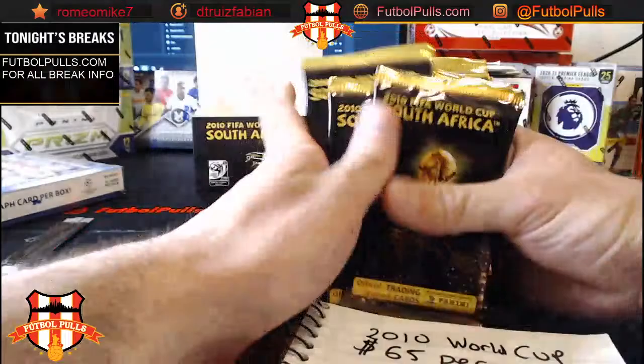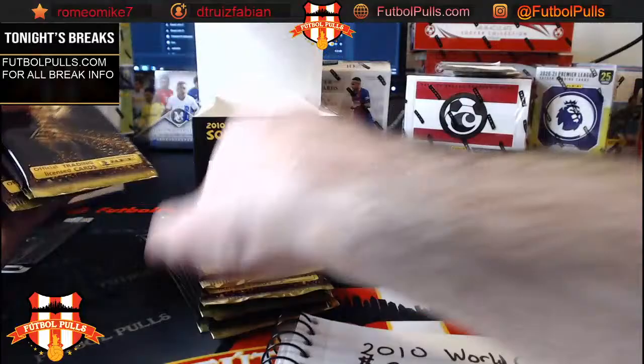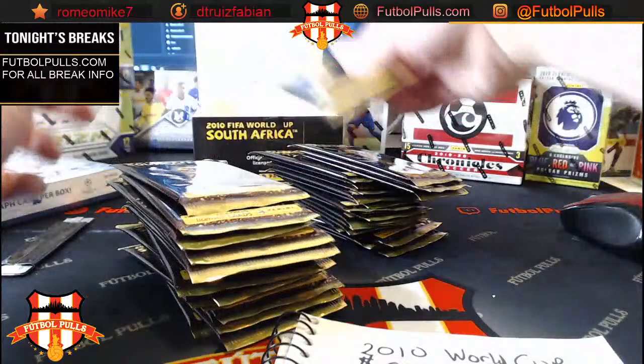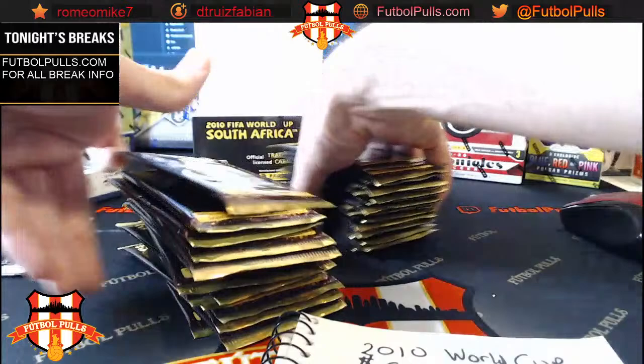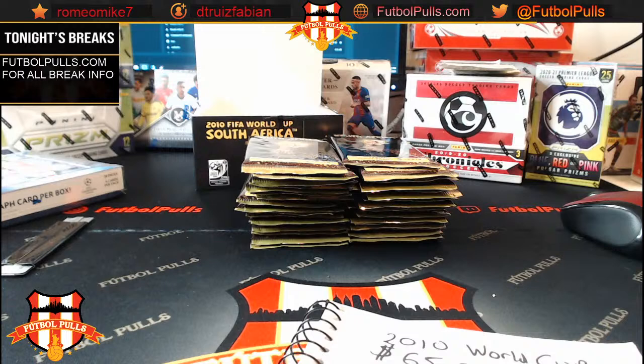So, should be 18 per side. 1, 2, 3, 4, 5, 6, 7, 8, 9, 10, 11, 12, 13, 14, 15, 16, 17, 18. And this is 18 as well. All right, so Toomey, you are up first, sir. Let me know which pack you want. There's 18 on the left and 18 on the right. Let me know which pack you would like.